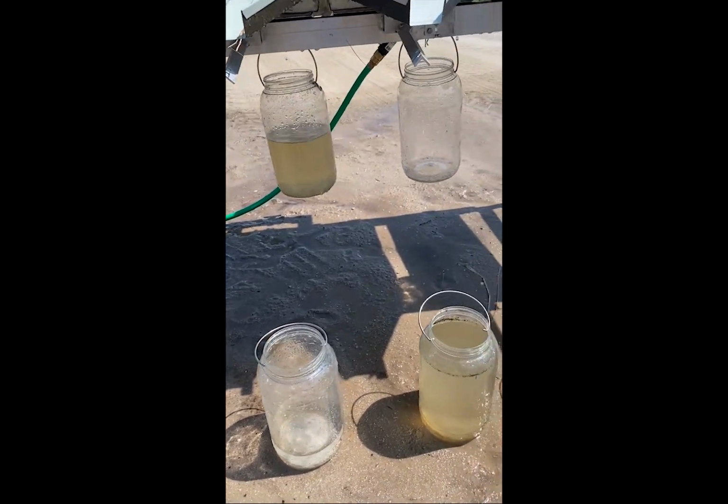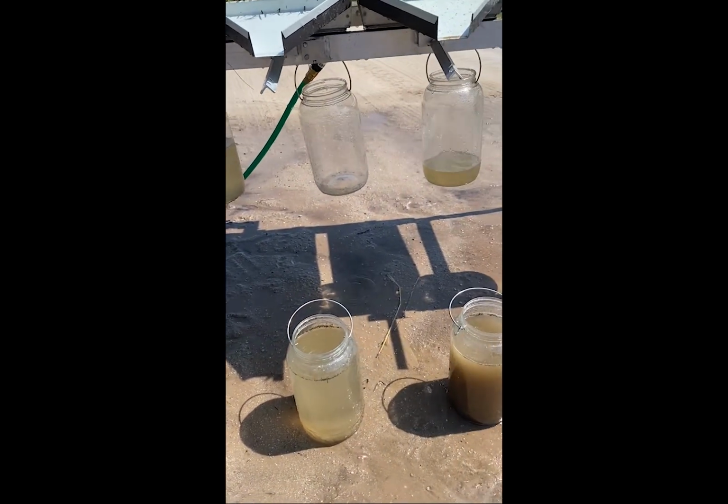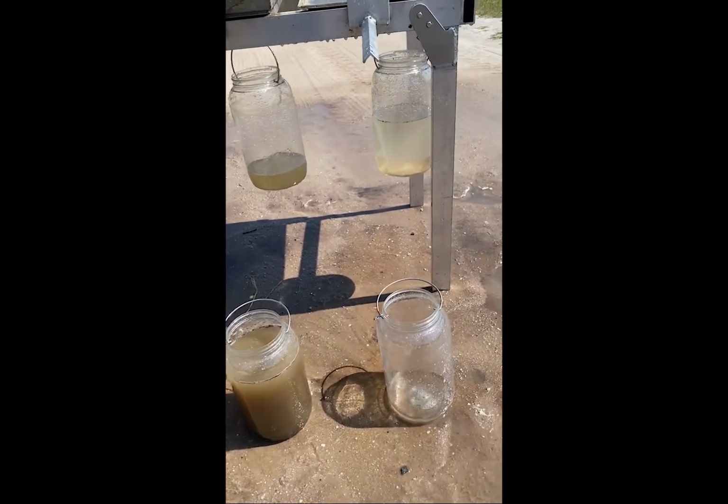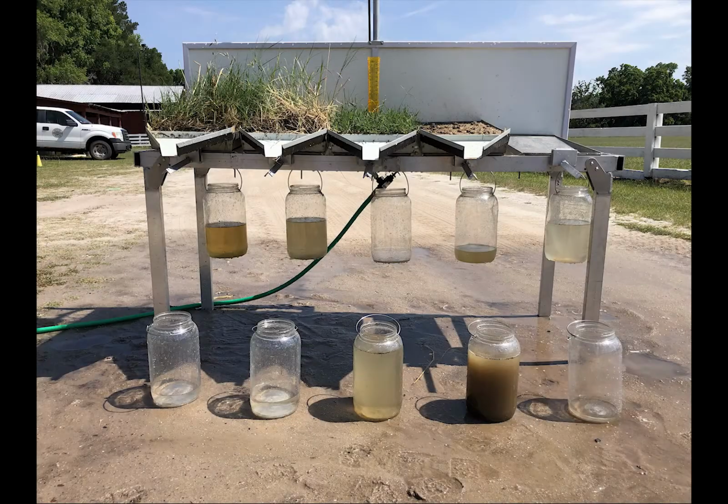As we look at the jars here, you can see the properly managed and covered example had the least runoff. And look how rich the nutrients in the water that went into the soil actually are. In that back left jar, that pretty green color is a good sign of a healthy soil.